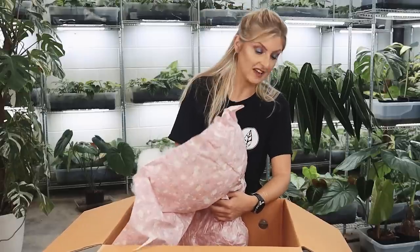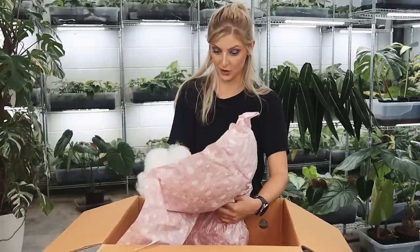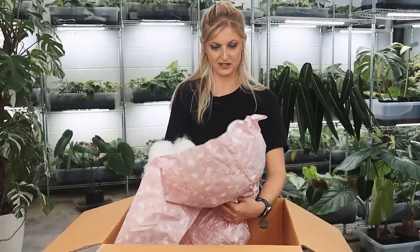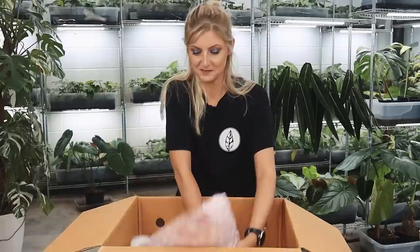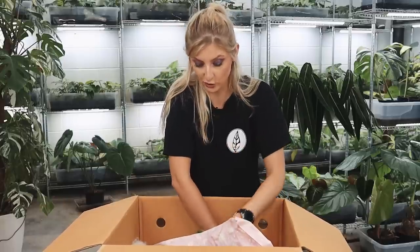Okay, this might be my favorite plant in this haul. I know I just said that the Vitari folium was amazing. The Raphidophora is nice. The last plant we've got to get is nice, but this might be my favorite. Oh my God, this is beautiful. Okay, let me just get the packaging off it. You're gonna like this, honestly. You're gonna like this a lot.